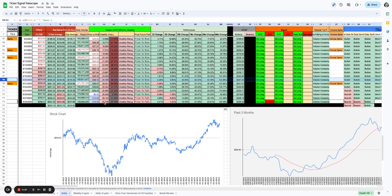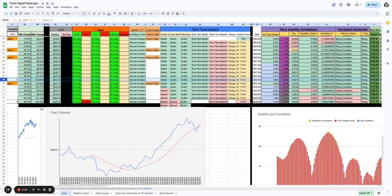I think it's really important to call out because what we're starting to notice is that Tesla is starting to make kind of a base. It's essentially been a little bit bearish off of this recent high, but we're getting a resumption of demand in the stock.